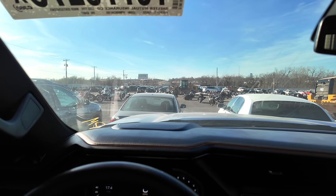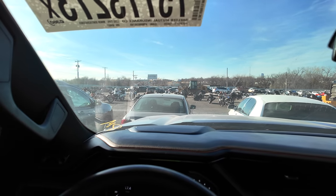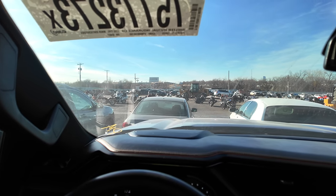I like it, but no, there's no way I'm going to trade my Ram in for something like this. I like the truck. I just like my Ram better.